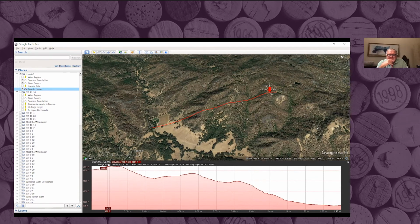So from a Napa perspective, that's up there, and that's up there fast. The switchbacks, the brethren from Colorado would laugh when I call these switchbacks. They're pretty severe, but it is pretty intense going through here.